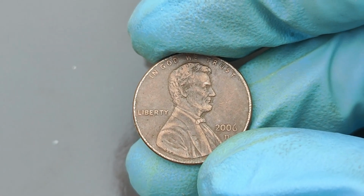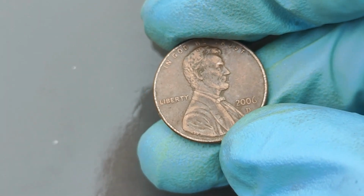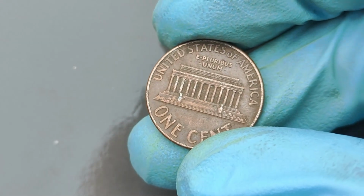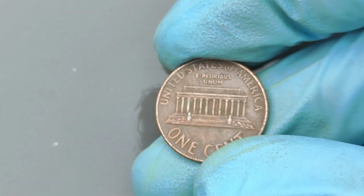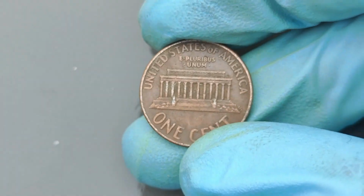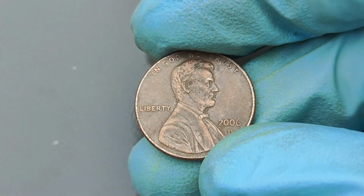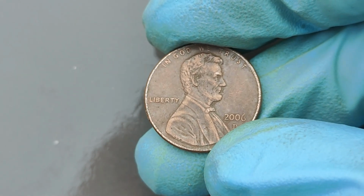Still not convinced? Let me hit you with this. A coin collector recently cashed in on a 2006 D Lincoln penny for over $1.50 million. And here's the shocking part, he found it in pocket change. That's right, he didn't dig it up from a hidden treasure chest or buy it at an auction. He simply paid attention to the details most people overlook.